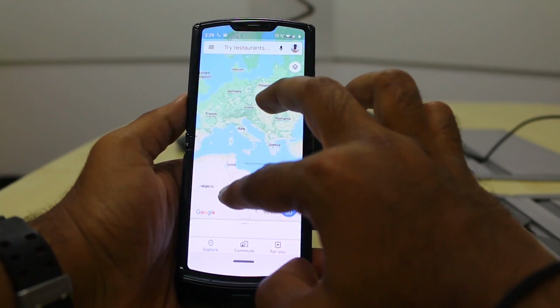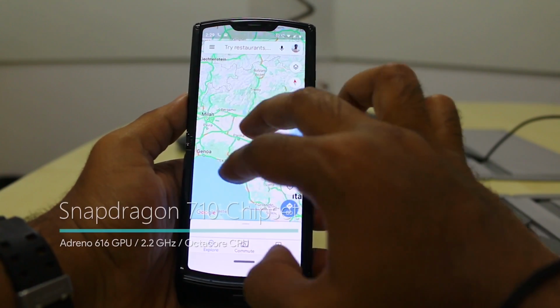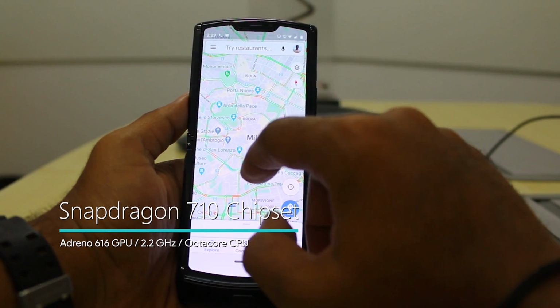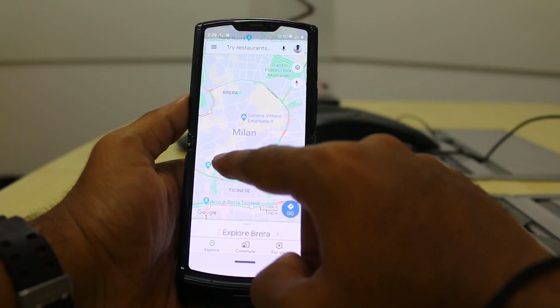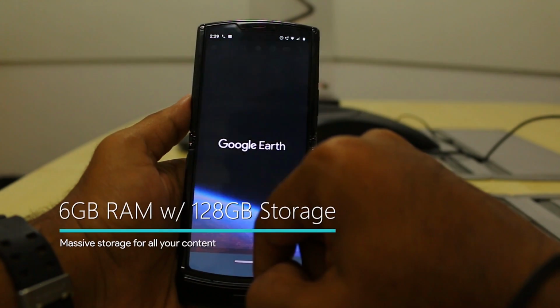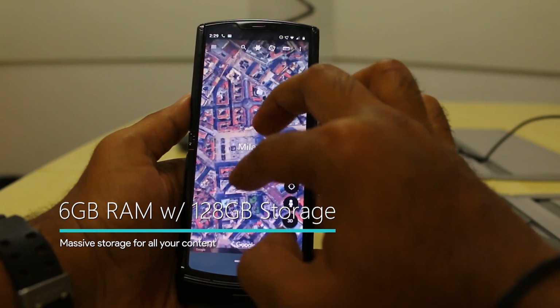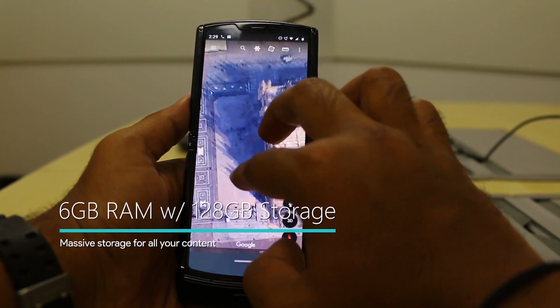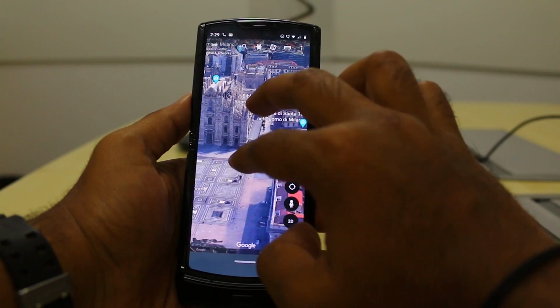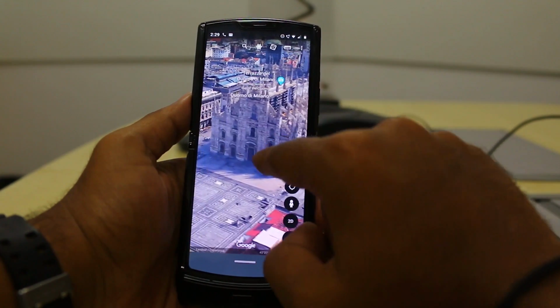It's got a Qualcomm chipset that's up to snuff. A decent Snapdragon 710 processor, which is sufficient for most of our daily stuff like calls, chats, video conferencing, social media, gaming, etc. Thanks to the Adreno 616 GPU, the visuals look lively and it renders advanced 3D graphics efficiently. This phone never lets you down in terms of performance.